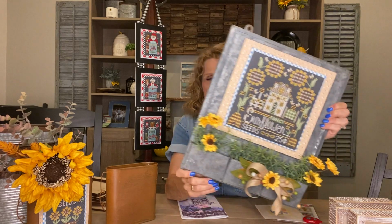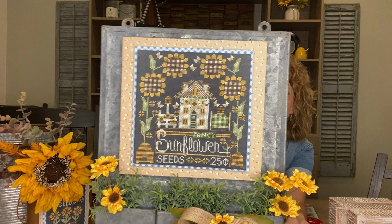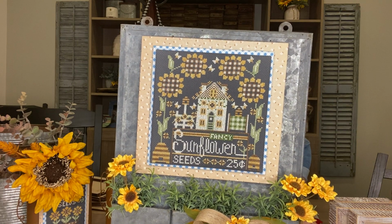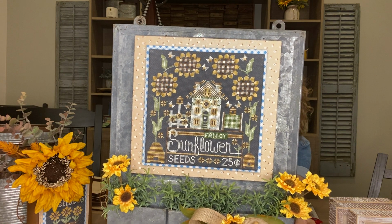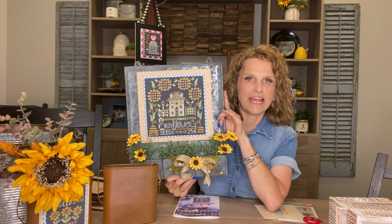A lot of that came from the fact that I did sign up for the calendar crates. Let me just move these out of the way for a minute. The calendar crates series with Stitching with the Housewives as well. And the August calendar crate was very much bee and sunflower related. This is my finish. Let me put it out here for you. That's the top part of the calendar crate.